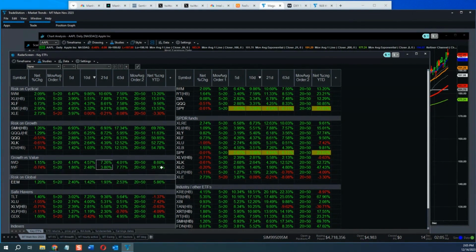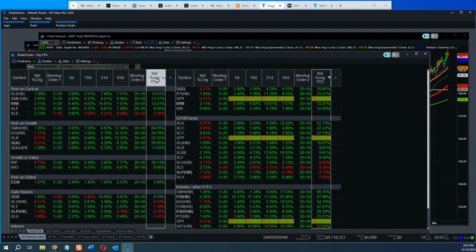It was really interesting if you look on a year-to-date basis, which is a great thing about having this radar screen set up with the award-winning TradeStation platform, is that we can actually compare these price performances on a year-to-date basis. We see the growth is way ahead of value. So what we're seeing is something new, and it's been happening in the last month to month and a half.